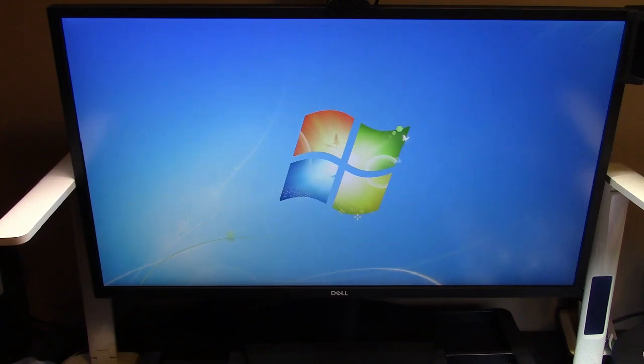Oh, the dual monitor is all messed up now. That's why. Great. I gotta reconfigure that. That's why. Okay, now it makes sense.